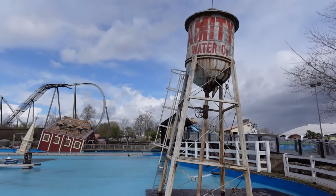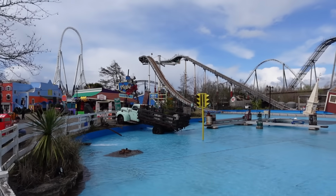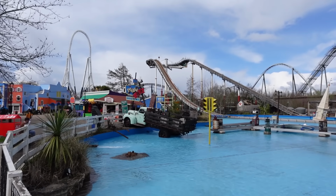And so yeah, here's a look out over Tidal Wave just here. Not operating yet. Hopefully we'll be open again soon. To be honest though, with it being chilly today, I wouldn't have been riding it anyway.